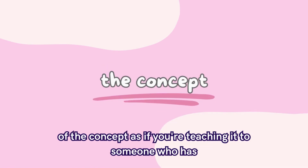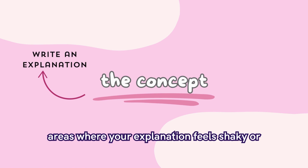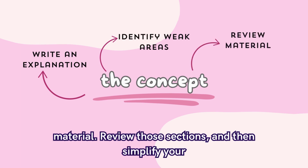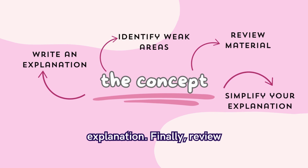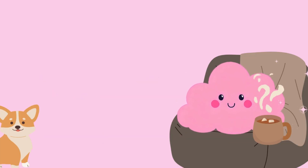Write down an explanation of the concept as if you're teaching it to someone who has no background in the subject. Identify any areas where your explanation feels shaky or where you use complex language. Go back to your study material, review those sections, and then simplify your explanation. Finally, review and refine your explanation until it's clear and concise.